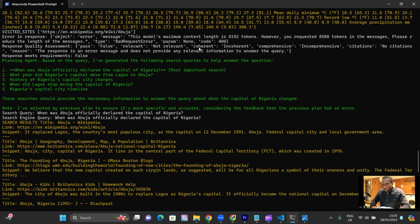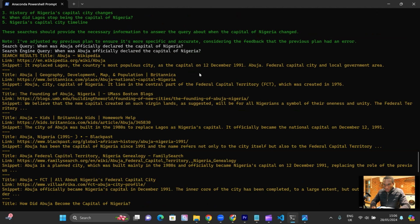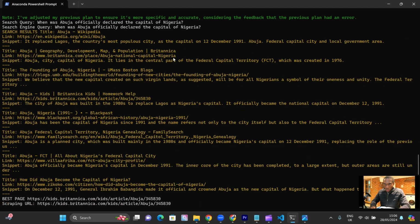So it says the reason is the response is an error message and does not provide any relevant information. So yes, there was an error message from the integration agent. We've reached the model's maximum context length. So I think the scraped website is too long for the model to return a response. So hopefully we can correct that by selecting a different source.